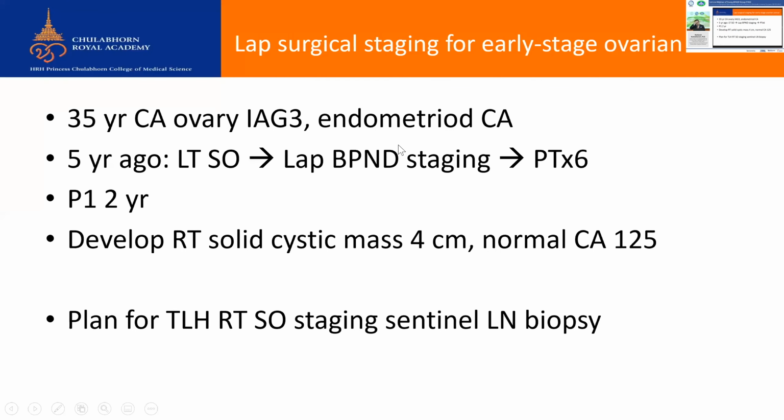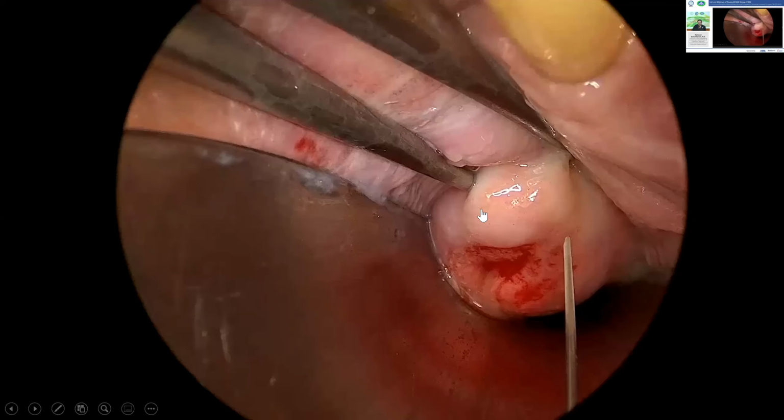And the last in my video, this is a laparoscopic surgery for early stage ovarian cancer. This is a known case of serous stage 1A grade 3. Five years ago, they performed left SO and laparoscopic restaging, followed by chemotherapy. After she had the baby, she developed a right ovarian tumor again. So the second surgery plan is hysterectomy with right SO and sentinel lymph node biopsy.